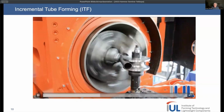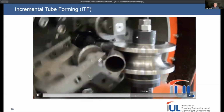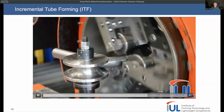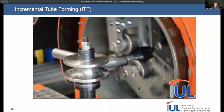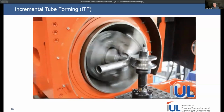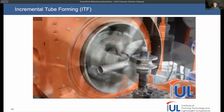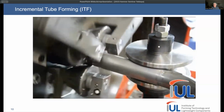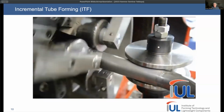And we can look a little bit further. This is another view of the process, and here another view. Nice thing is you can now rotate the tube and then bend it in different directions. You can also move the bending tool and have different bending planes during the process.